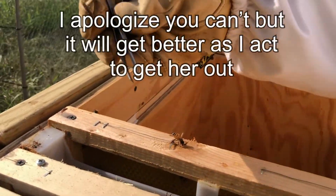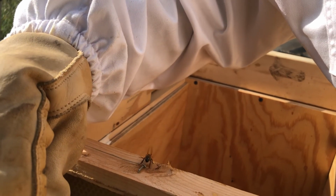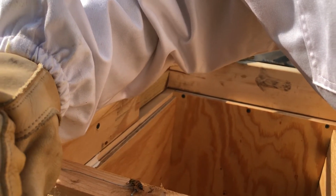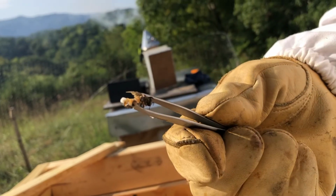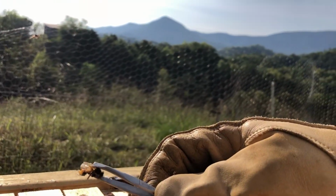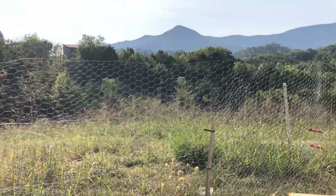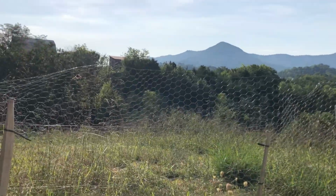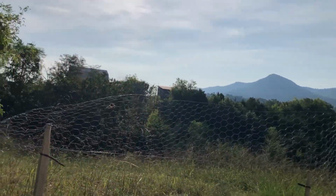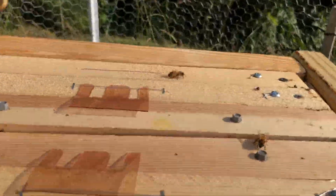See if I can pick you up and bring you with me. So I hope you can see what I'm doing. I'm taking this, going to lift this up. Okay. So she is now free. She's not out. There was a bee in there, which I unfortunately killed, taking the candy plug out. But she can now come out.